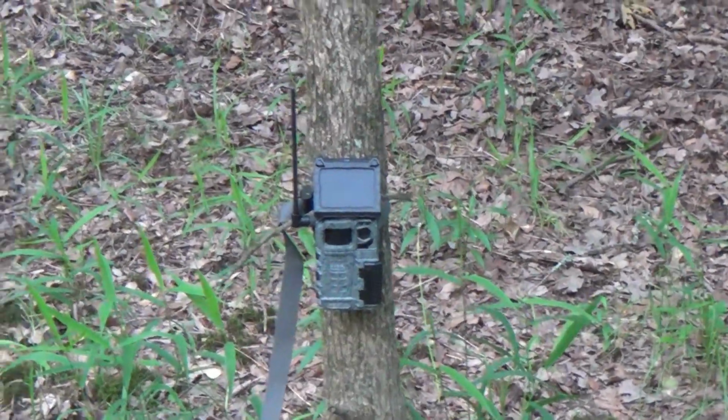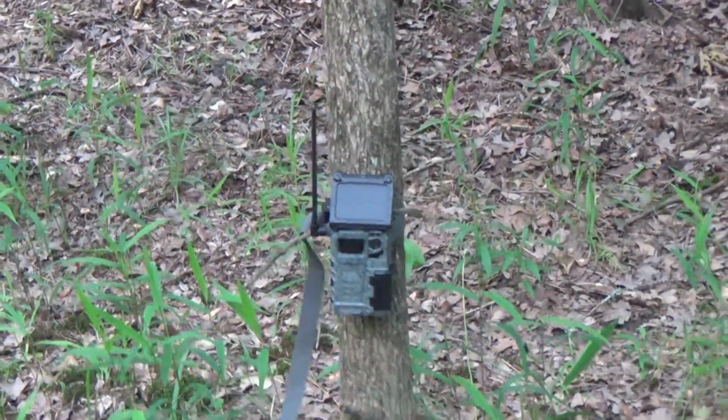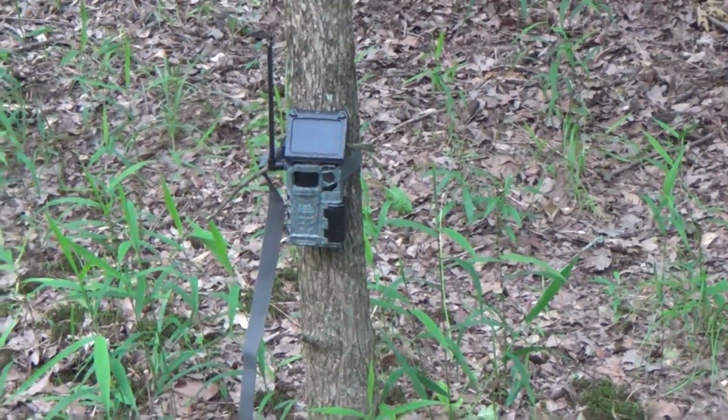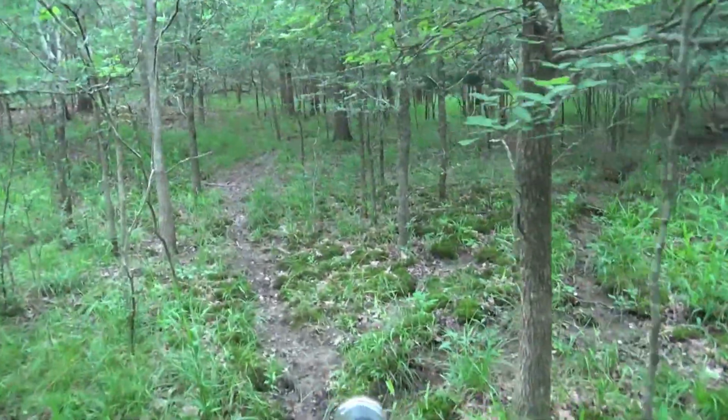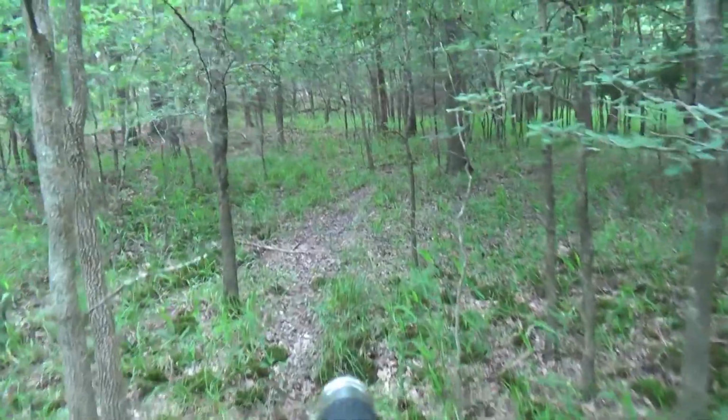All right, I came back down here in the valley and I set up a cellular trail camera right on a crossing here. So hopefully I'll get some pictures that'll come in, give me a clue what's running around down here.